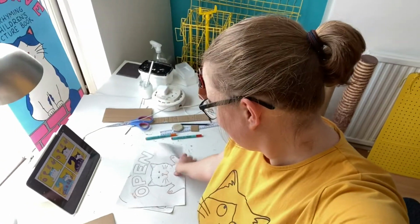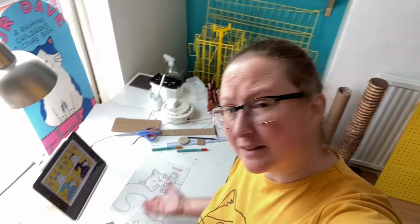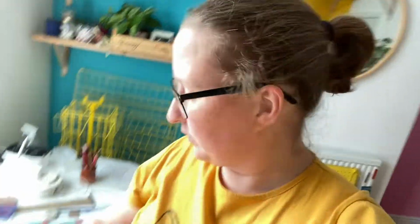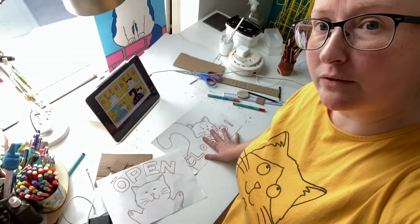Cute. Double cute. So I'm pleased with how they've turned out. I'm going to have some lunch. And then after lunch, we're going to get the tracing paper out. We're going to trace a clean image of that.